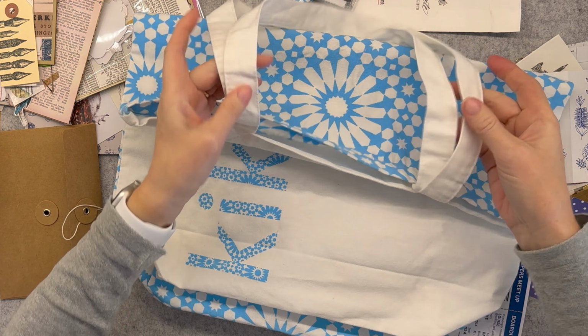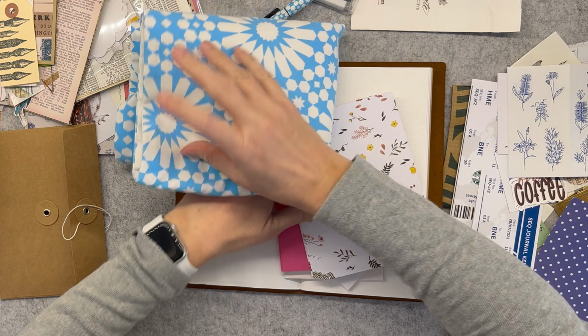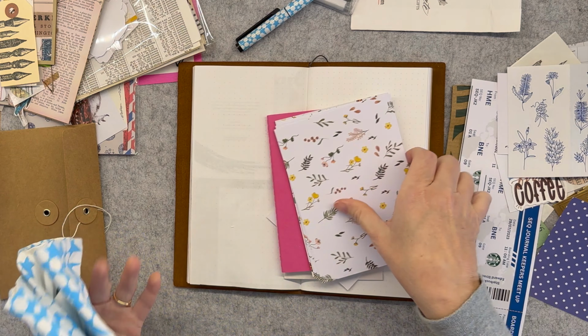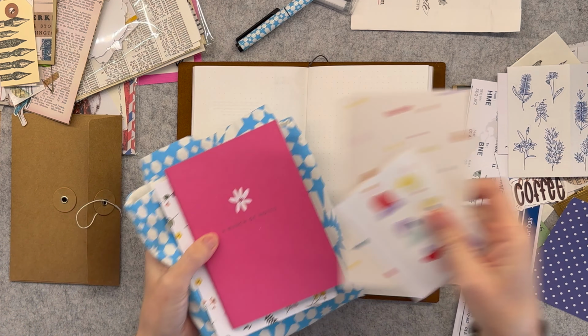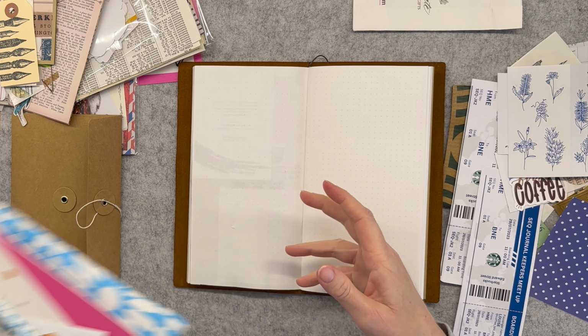So that, and in blue and white, well, I love that. I love that colour combination. So yes, that was, I had so many gifts from our journal keepers meetup. I can't believe I overlooked this one because I had quite the pile.